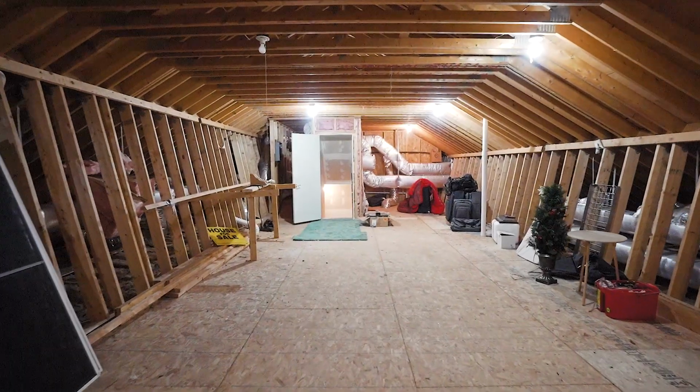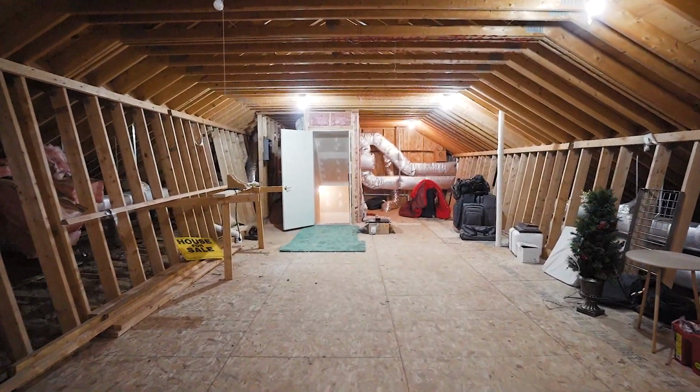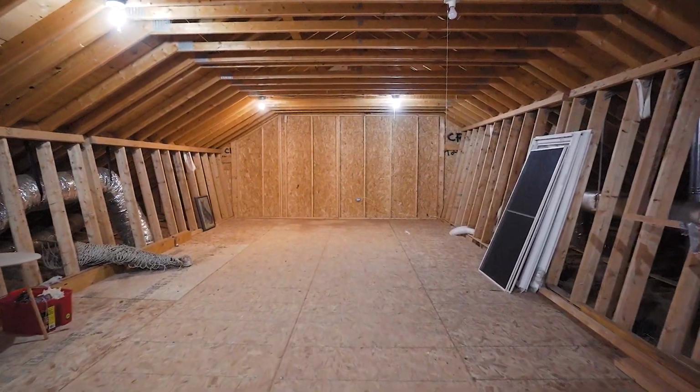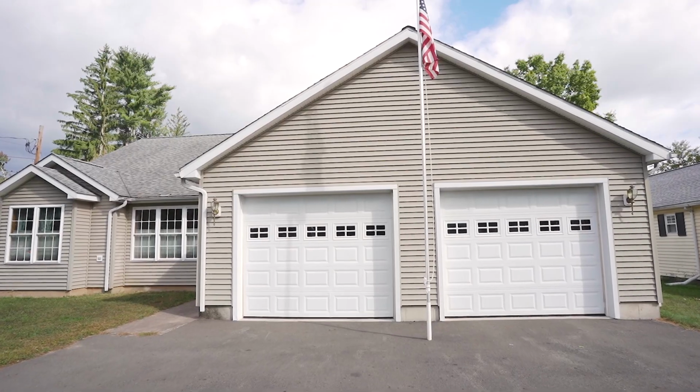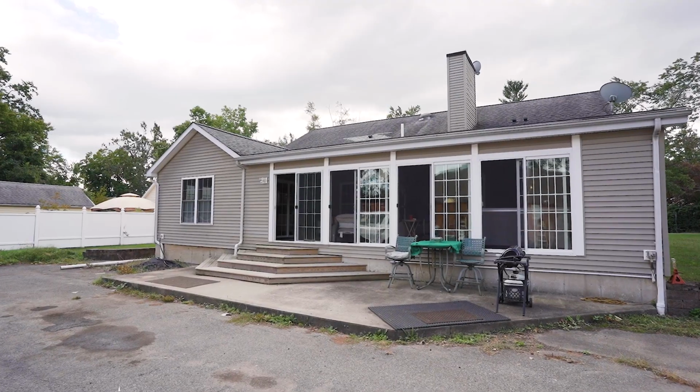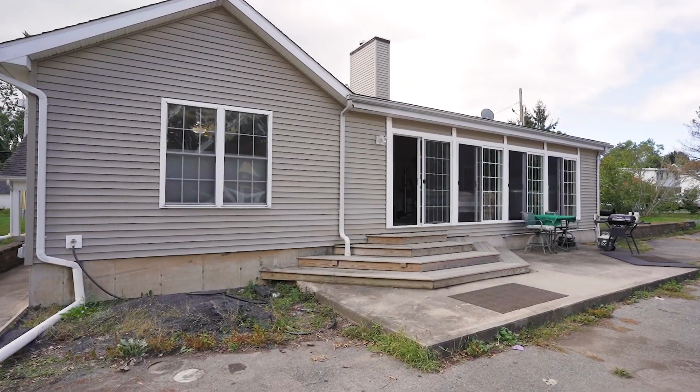Upstairs, the extra-large attic space is already wired with its own sub-panel to give you the option to add even more living space to the home. In addition, you'll find an attached oversized 2-car garage and an expansive patio perfect for entertaining.